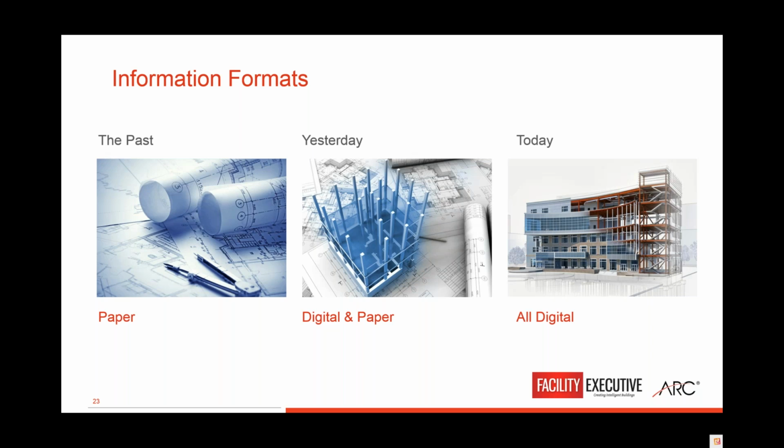Well, let's flip that a little bit. BIM models during construction, again, are fantastic. During construction, they are an invaluable tool. You should be asking for that during construction. But here's the challenge. Who's going to update it? When it's passed to you, who's going to update it?